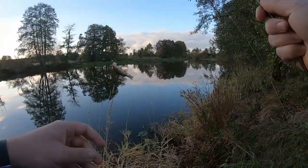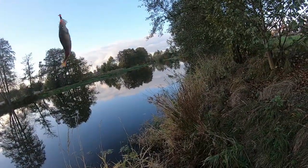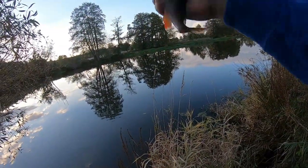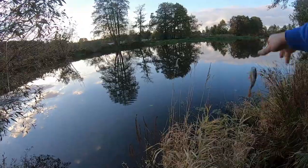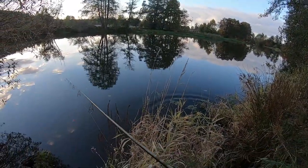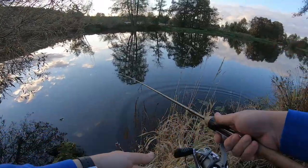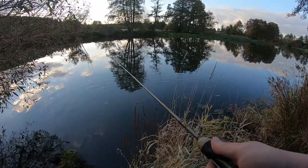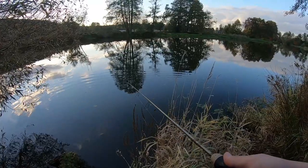Got one on the orange. Going on the orange and white too. Cool. Here's another one. I'm literally just dropping this thing. Anytime I see some structure or a thick patch of grass, I'm literally just dropping it and just bouncing it off the bottom.